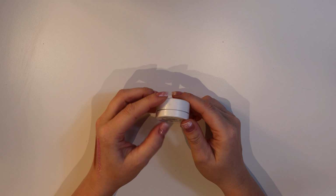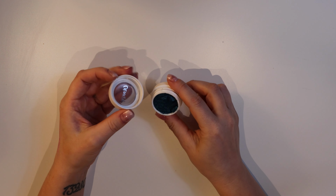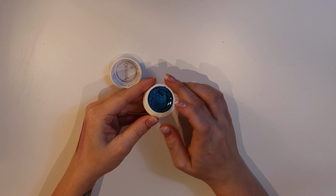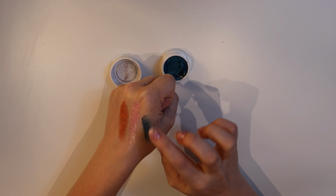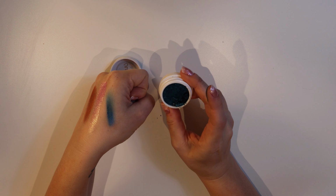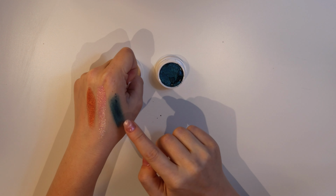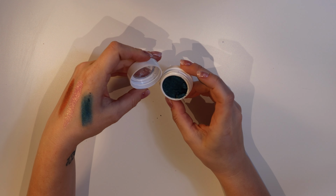This is a Super Shock shadow in the shade Coconut. I'm very interested to know why the name, because it's definitely not the color of a coconut. But this one is very deep blue with flecks of green, and there's almost like a reflect of a dark black. Very interesting shade, and this is one that unfortunately is not doing well after sitting for so long, and it's cracked, so it's definitely dried out. I don't know, this one might be beyond saving. It's just so dry, and I'm having to press really hard even just to get this. It's kind of just crumbling everywhere. This might be a throwaway, sadly.